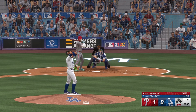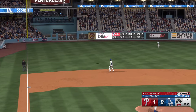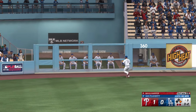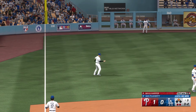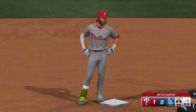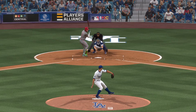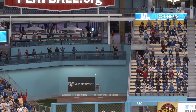Two down, nobody on. Swing and a ball hammered. Left field. That one's carrying. Banks off the wall. And that's a double. Wasting no time. He's 2 for 2 now on the night, and just a triple and home run away from the cycle. Seriously, we're starting with this already.